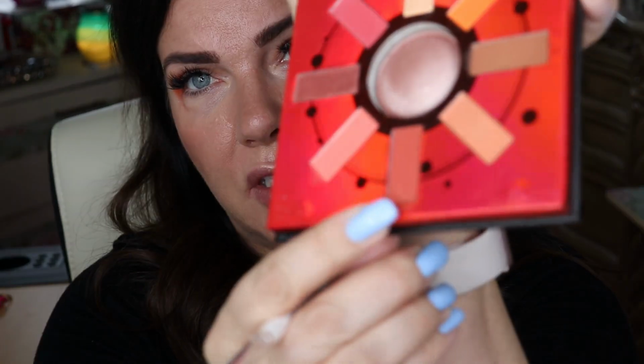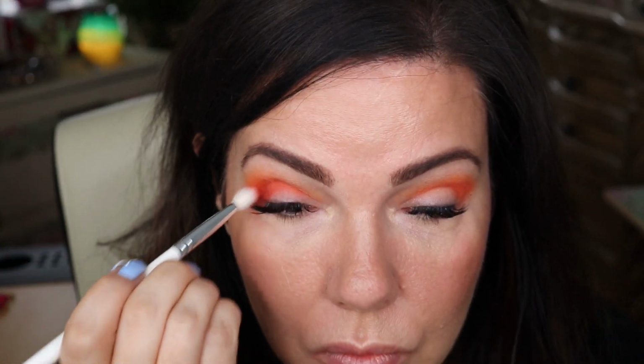Okay. So now I'm going to take the color number 5 and I'm going to try and deepen up my crease a little bit. So again, I'm going to go into a smaller brush and try to get it more into my crease. Tap off my brush. I don't like this brush. I'm going to use the JH33. Just try to really keep it in the crease. And go to the other side.